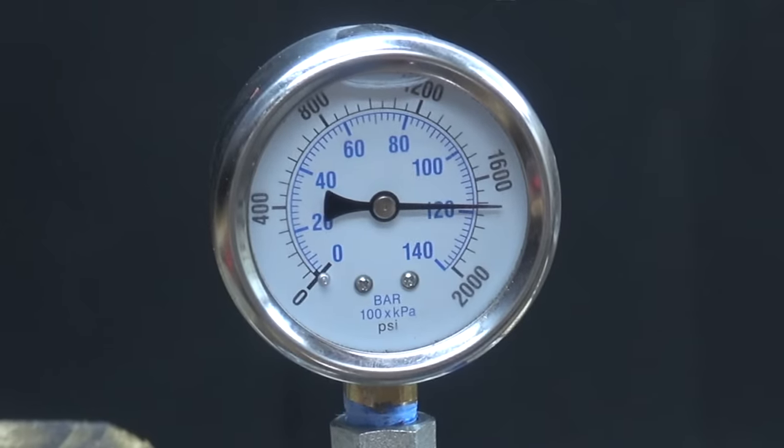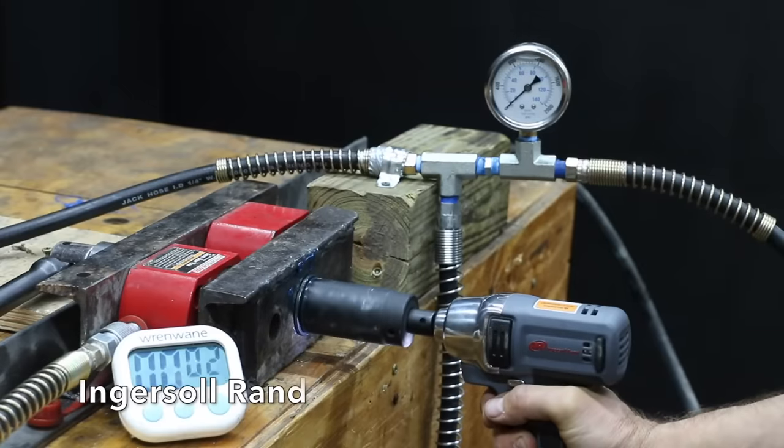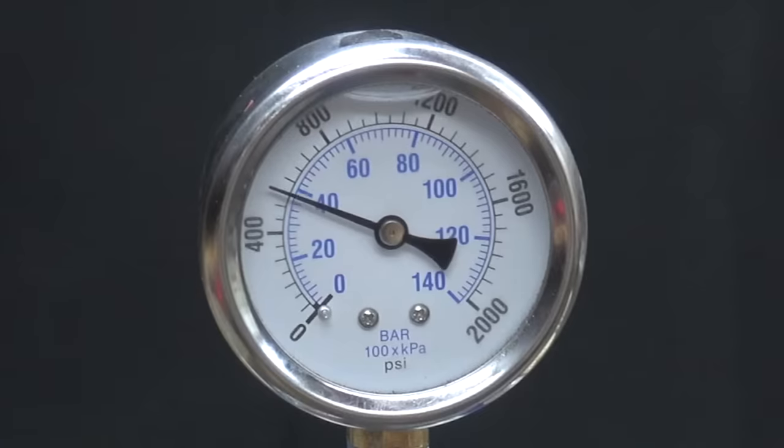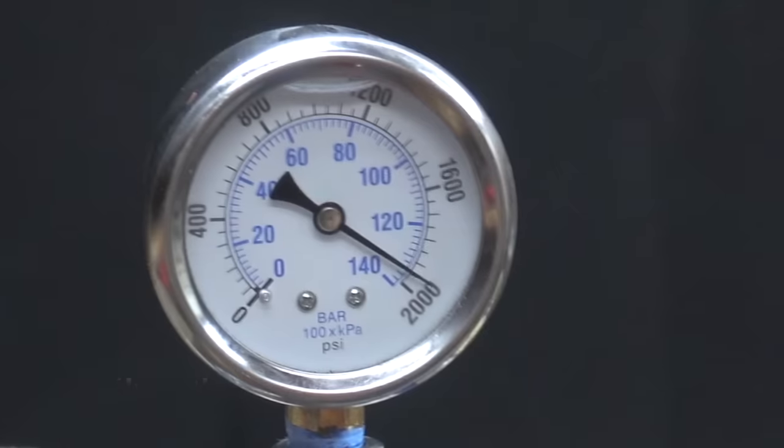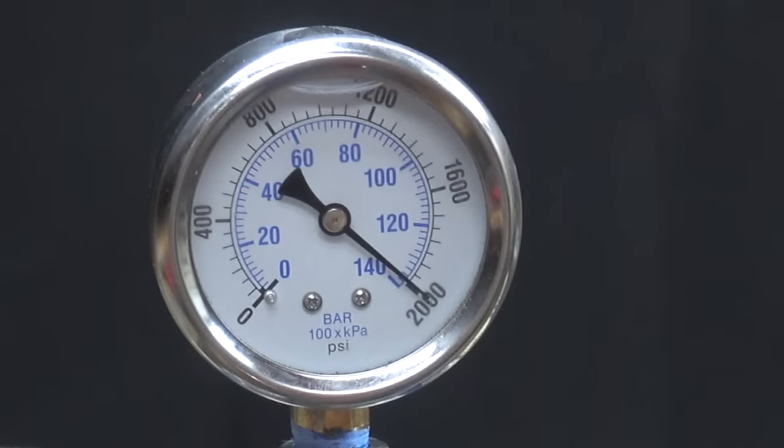So Ridgid is in the lead. Ingersoll Rand made 675 PSI in forward and was very close to the same at 650 PSI in reverse. Milwaukee delivered 1,750 PSI in forward and did the best of all the brands at 2,000 PSI in reverse.